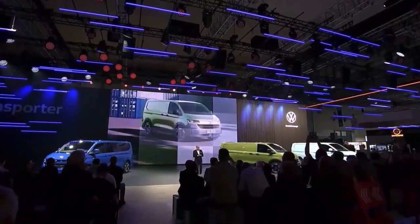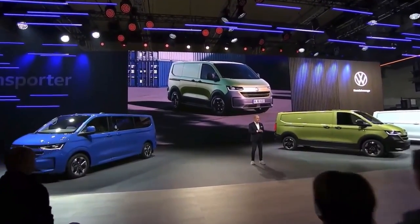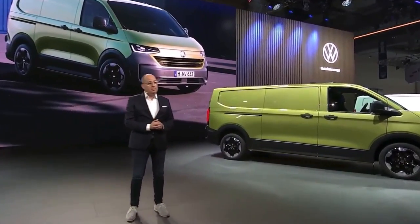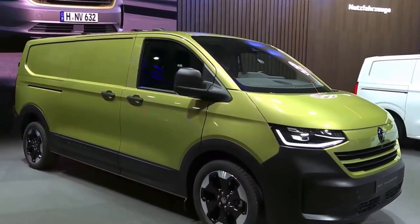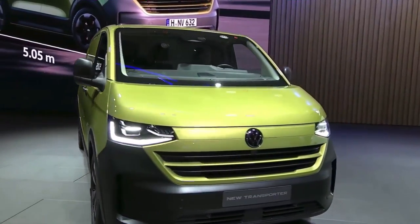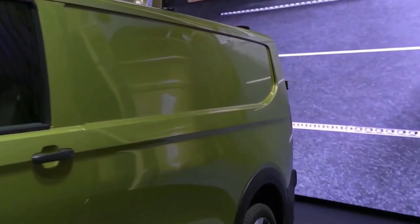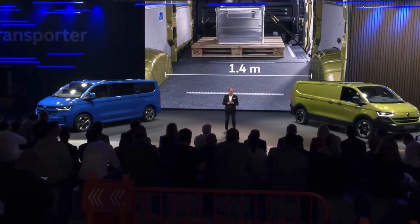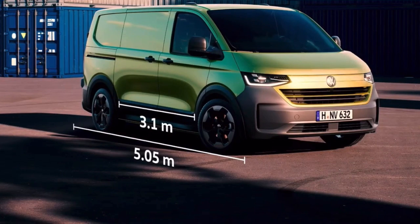Let's talk about dimensions. The success formula of the VW bus is partly explained by a simple calculation. 5 meters multiplied by 2 meters multiplied by 2 meters. Accordingly, the new Transporter is 5.5 meters long, an increase of nearly 15 centimeters. The maximum width between the wheel arches has grown to almost 1.4 meters, making it easy to accommodate Euro pallets. At the same time, its wheelbase has grown by almost 10 centimeters to 3.1 meters in total.